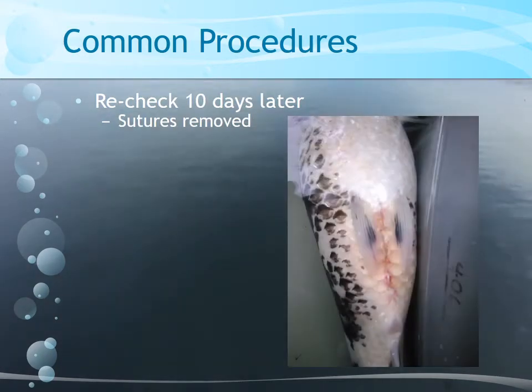Went back 10 days later, sutures were ready to be removed, and you can see here, all those black ties have been removed and he is all healed up.